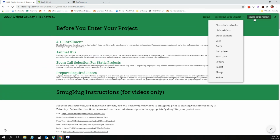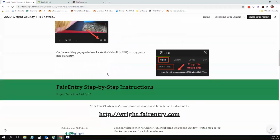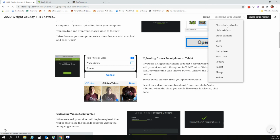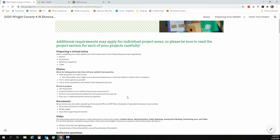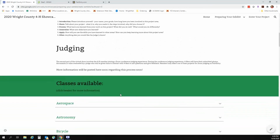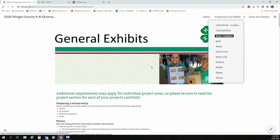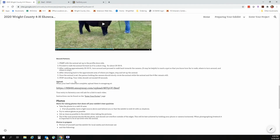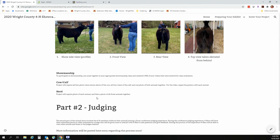If you go back to our website under enter your projects, there are some step by step instructions on how to do that SmugMug site and how to do fair entry, in case you're stuck on something. And like I said, just check under each exhibit page. So static, club projects, whatever, they all have a description of the things that are going to be required on that fair entry page, and of course the class requirements and stuff. So like Beef 2 will have all the links to get into a sample video, and the upload site for SmugMug in there. It tells about all the pictures. So just really read through that website carefully, because that's where you can find everything.